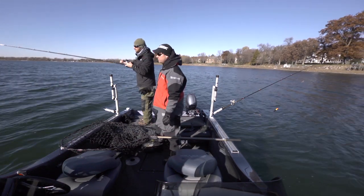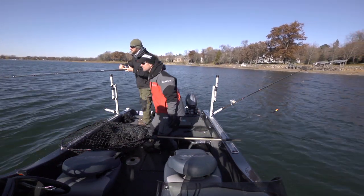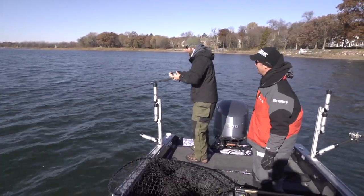Now, if you had your preference, you'd be real close to this fish, wouldn't you, when you set that hook? Yeah, usually like to have 25, 30 feet of line out. You're cleaning off the deck of the boat here, so you must be getting close. Okay.